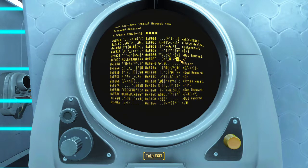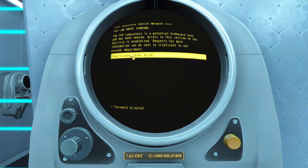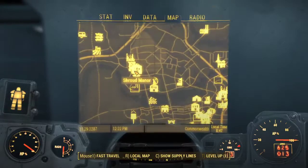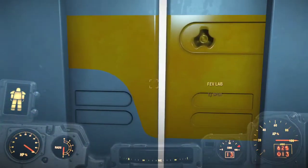Come on. Oh, this is irritating. I think that's it. Yeah. All right, and that leaves us with what, 2? Yes. There we go. All right. But yeah, going this way, you go right into the FEV lab.